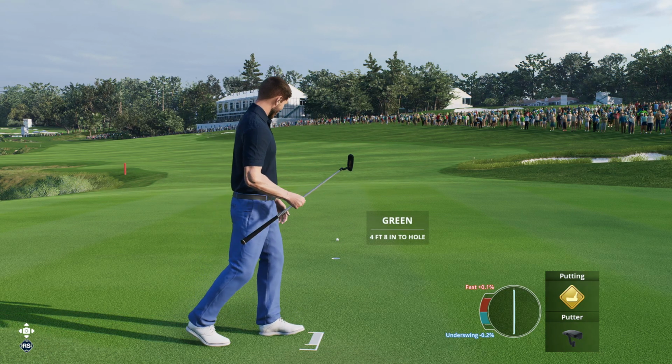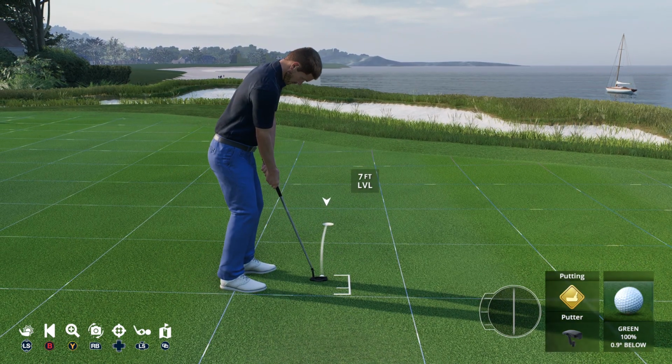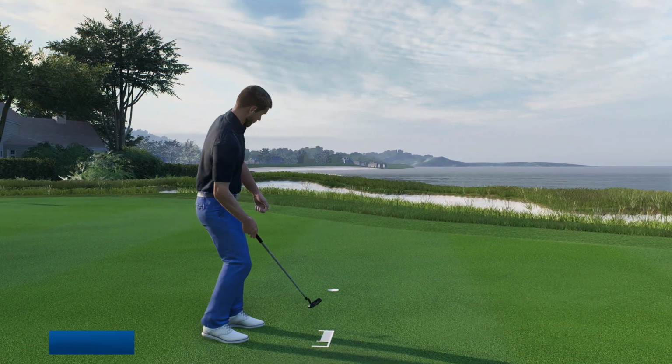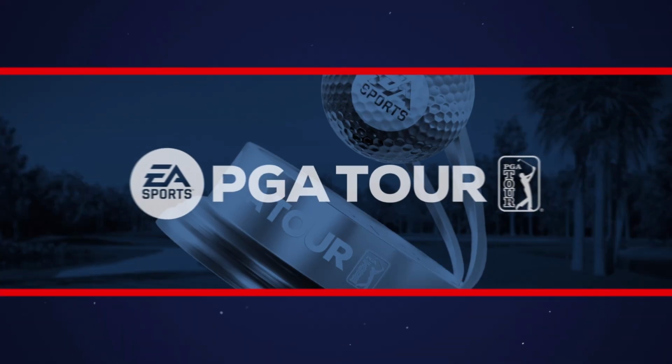Tough start to the backside, Frank. Yeah, it doesn't bode well too. You start losing confidence with the putter early on. Safely in. It's a par here at the 10th, and he'll remain 3 shots off the pace.